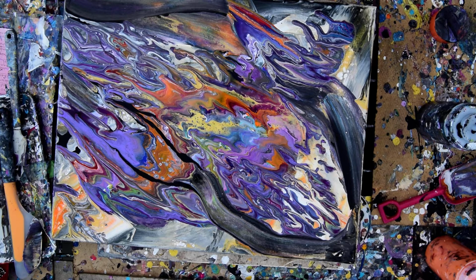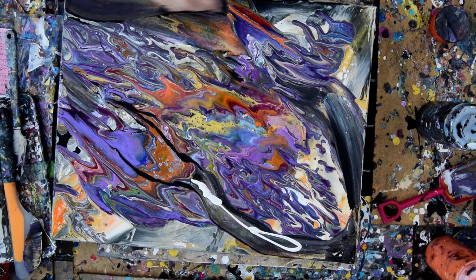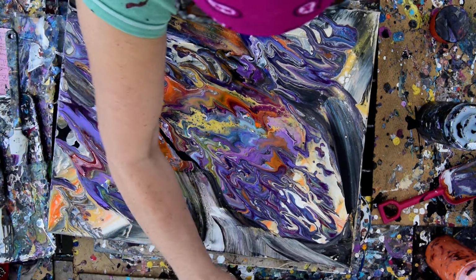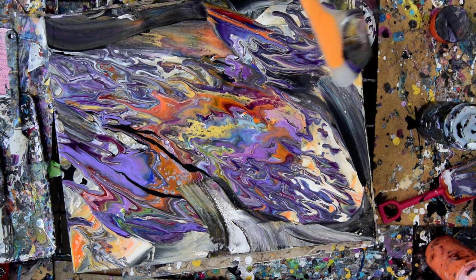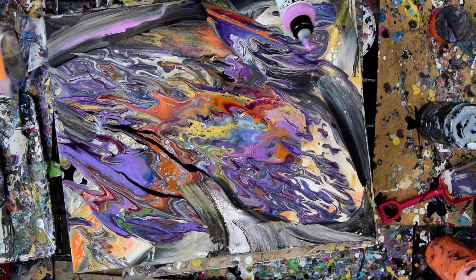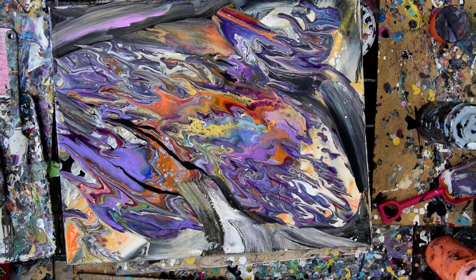I think some white pearl might be in order. Where is my spatula? I've got a beautiful pink around here somewhere. Actually, it's not pink. Well, it's sort of pink. I'm wondering what other color I want in there, but I think that the gold is the answer.